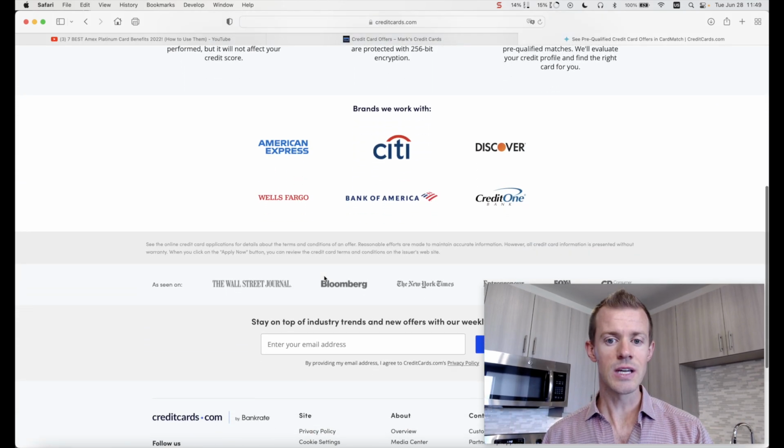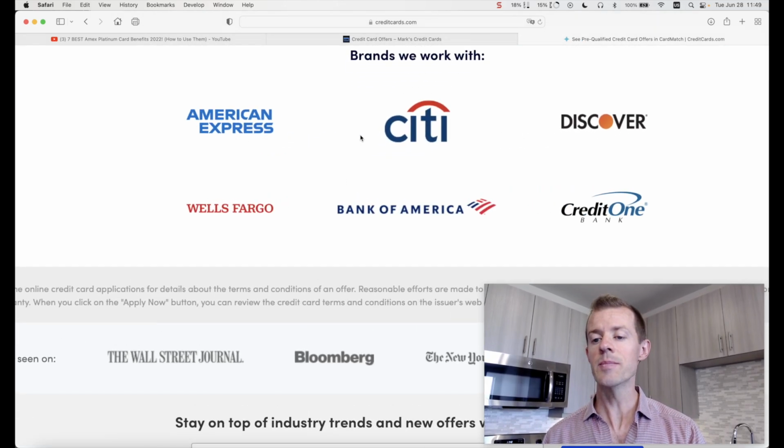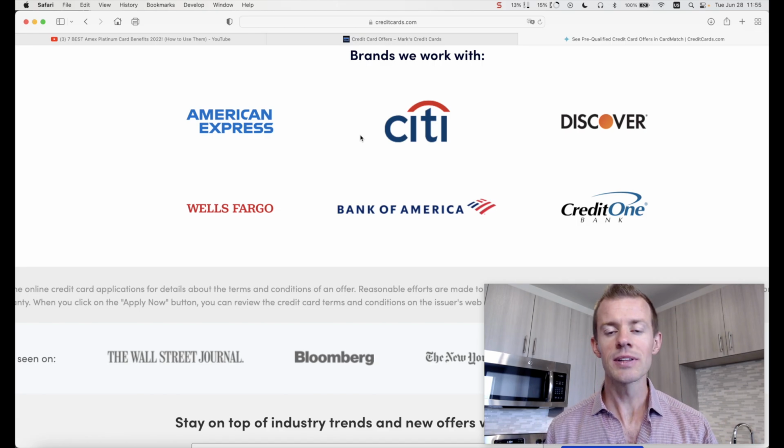We can also see some of the brands that CardMatch will work with, including American Express, Citibank, Discover, Credit One, Bank of America, and Wells Fargo. So once you submit your information, you'll be able to see a lot of different cards that you might be eligible for. Now, the really cool thing here is that you typically see 3 different types of things through CardMatch.